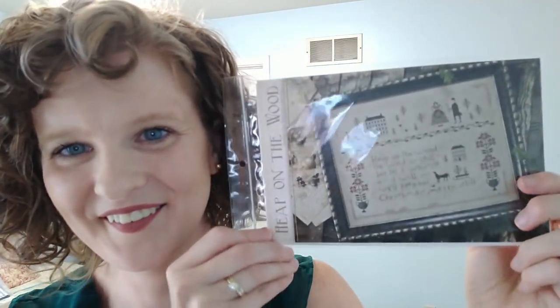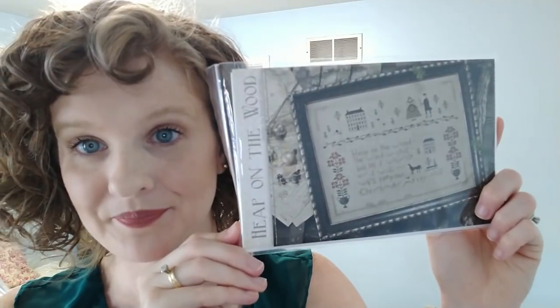And it says, heap on the wood, the wind is chill, but let it whistle as it will. We'll keep our Christmas merry still. And I'm just a sucker for words, and I really love the poem. Guess how big this is? It doesn't look very big, does it? I mean, it just has a few motifs in a poem. How big can it be? It can be 260 by 191. That's big. That's a big pattern.